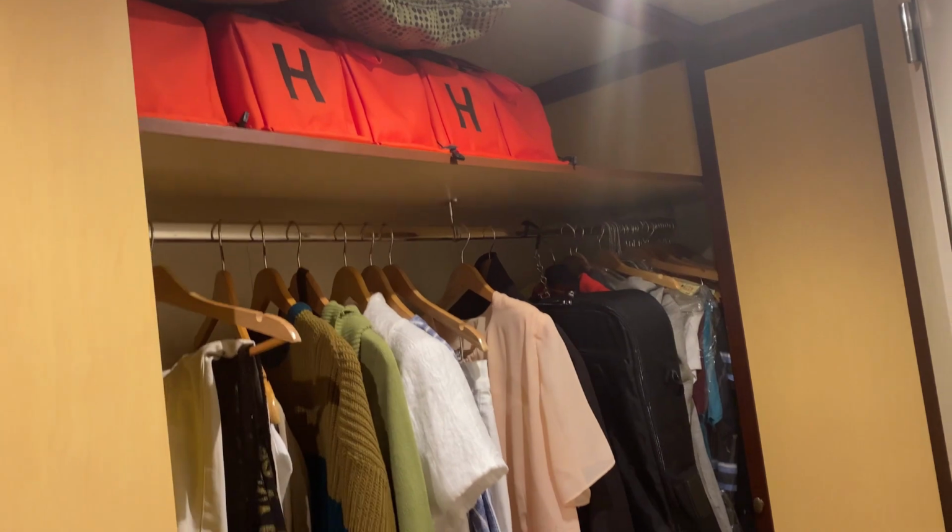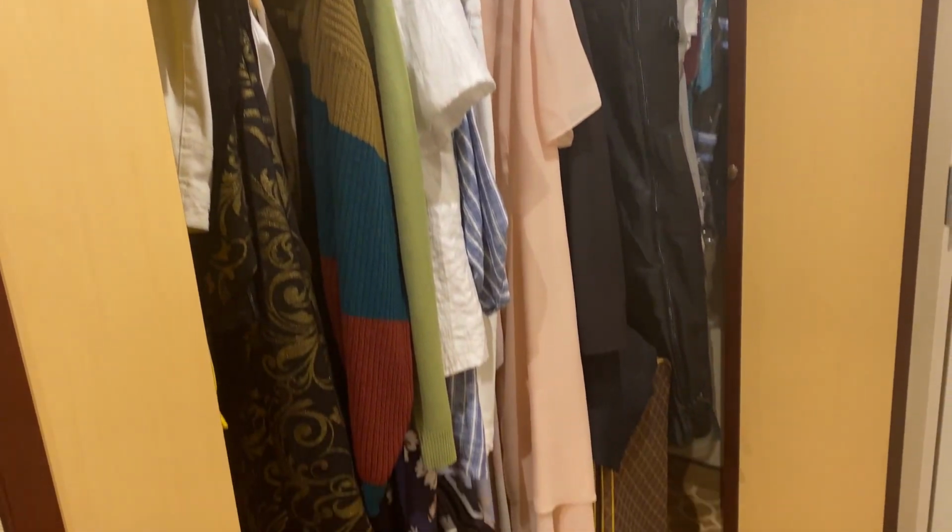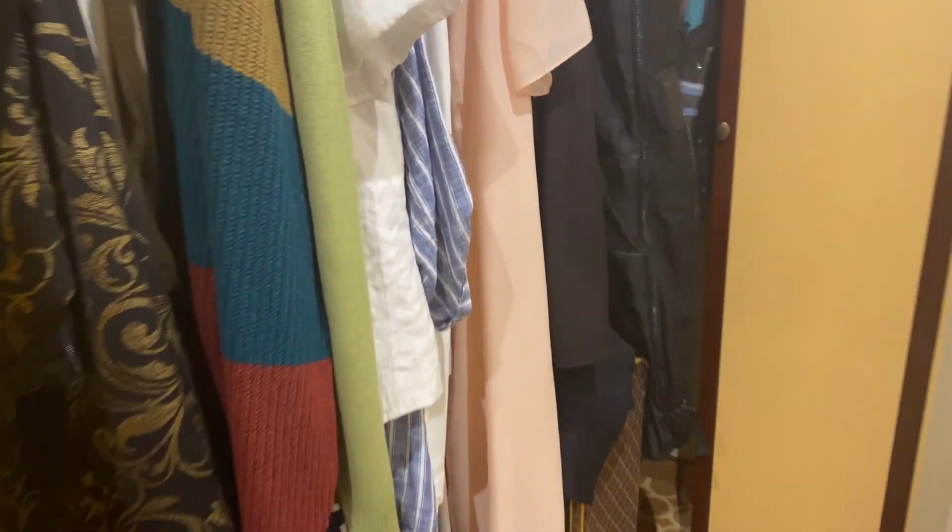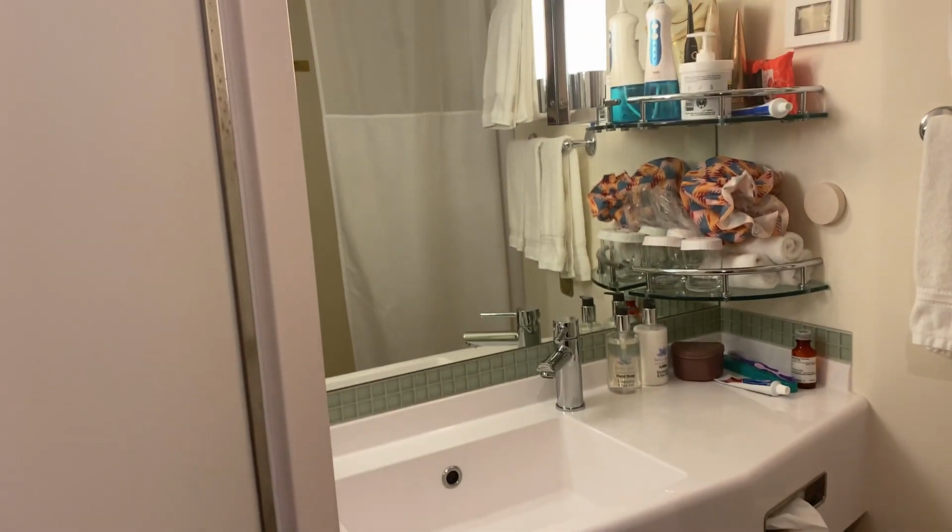Then there was plenty of closet space here. And underneath you'll see our luggage. That's where we housed it so we could have room.